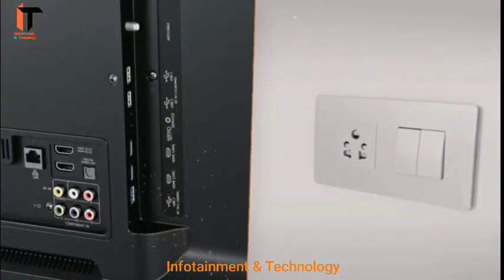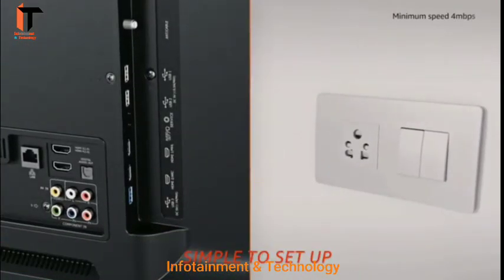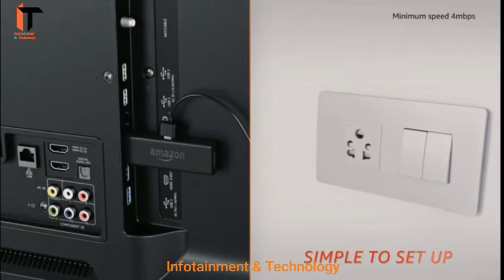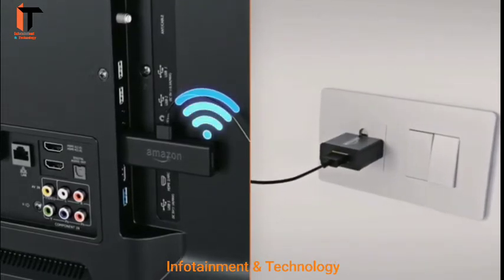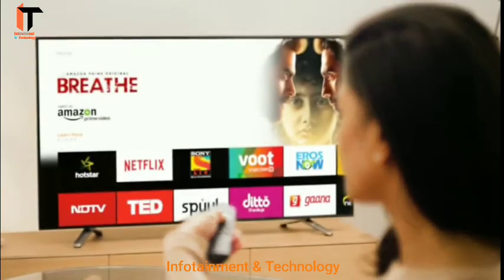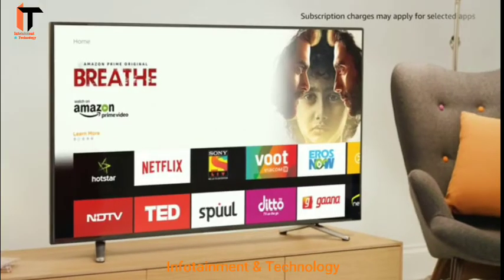Setting up your Amazon Fire TV Stick is no rocket science. Just plug it into your HD TV, connect it to a power source and to your Wi-Fi for instant high-definition entertainment. All you need to do is log into your Amazon account and get started.